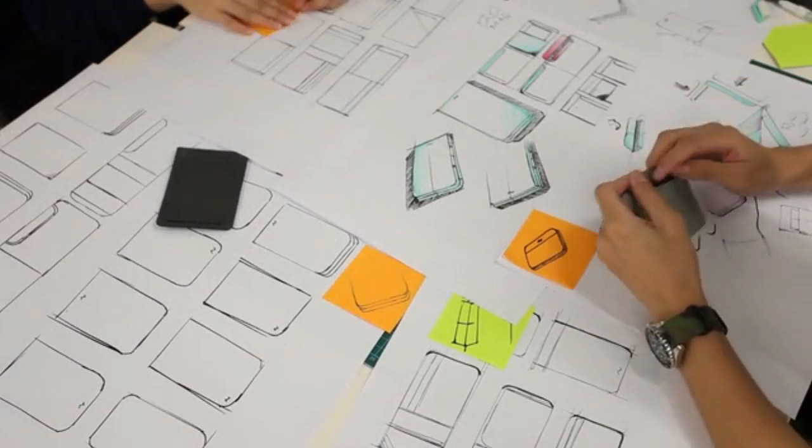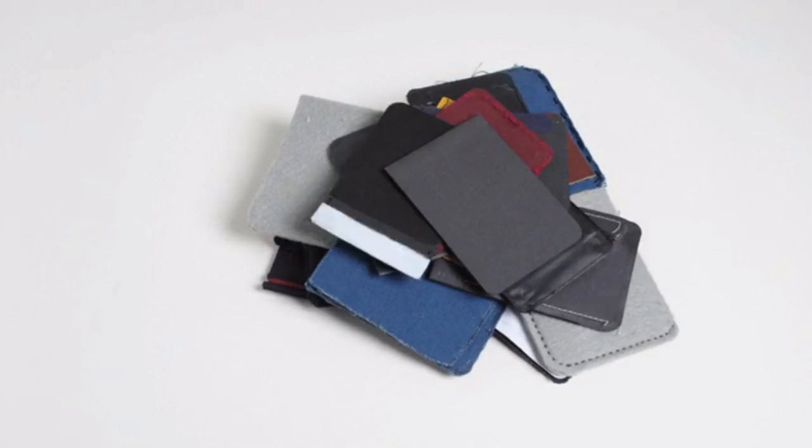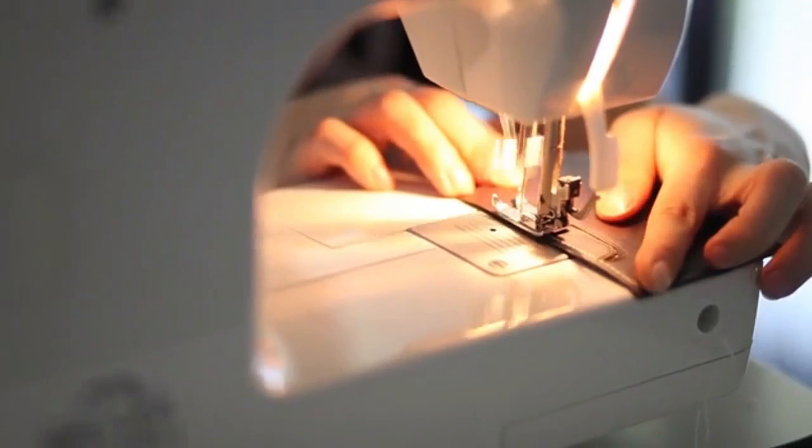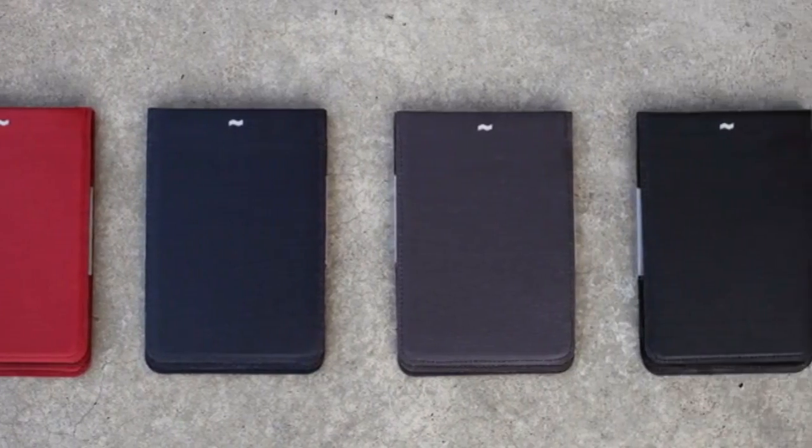It hasn't been easy to create Mag. To create the perfect wallet, we have gone through countless ideas, prototypes, tests, and fabrication methods to finally create something that we are truly proud of.